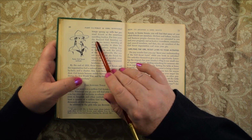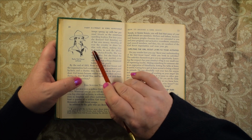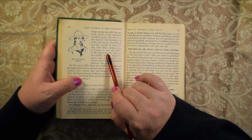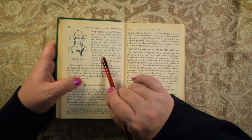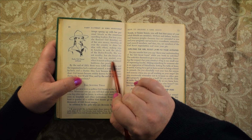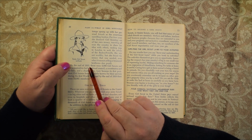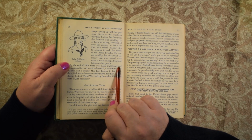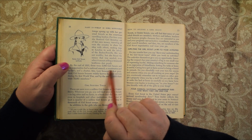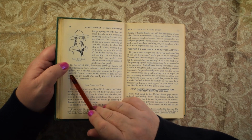For 4 years, she financed Girl Scouting out of her own money, traveling all over the country to share her ideas with others, making trips to London to seek the advice of the Baden-Powells. She was not wealthy, but she found the money that was needed, even when it meant selling a treasured heirloom, her pearls. By the end of 1915, there were 5,000 Girl Scouts, and the organization had a national council, a constitution and bylaws, and a charter. Mrs. Lowe became its first president.